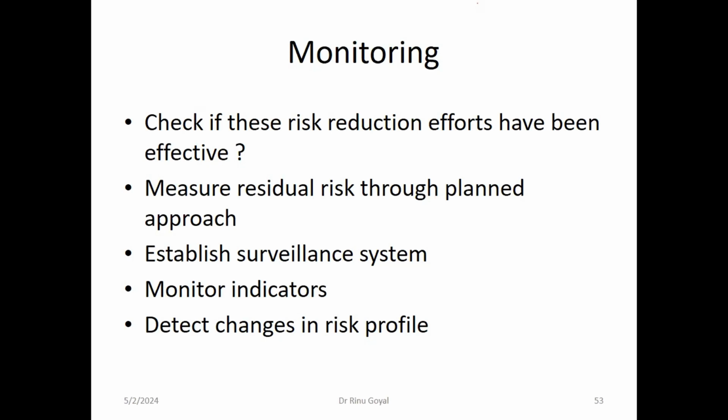And we are accepting that. That is residual risk. Always establish a surveillance system. Once you have applied these control measures, how are you going to monitor that there is no further risk or the acceptable risk has been achieved? Monitor in terms of indicators, because indicators tell us how we are going ahead, whether we are improving or not. So define indicators.